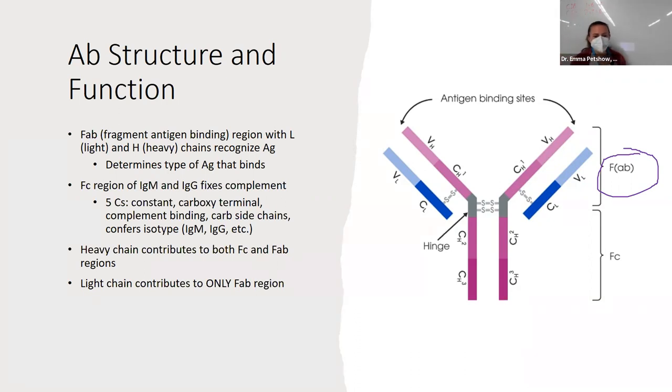Versus your Fc region is going to fix your antibody to whatever cell it's on, whether it's a B cell or a macrophage or whatever. It has to have the antigen-exposed area, the Fab region, exposed to bind to antigens. The Fc region is also what decides what type of antibody you have, whether it's IgG or IgM, et cetera, which we'll look at here in a minute.